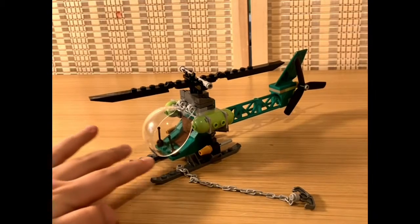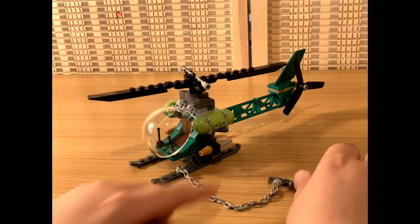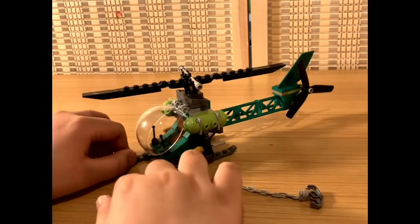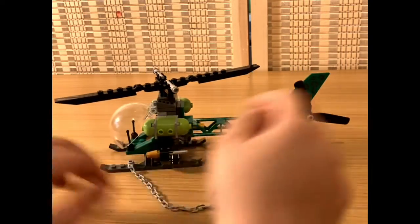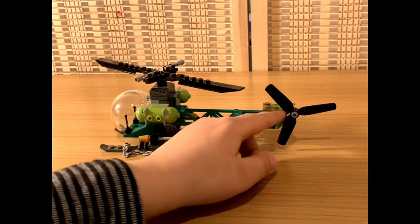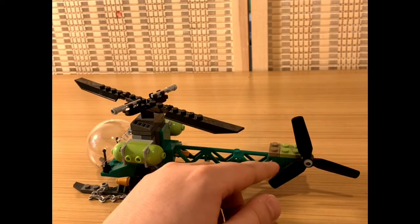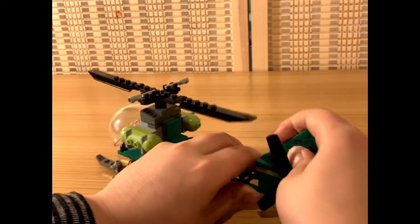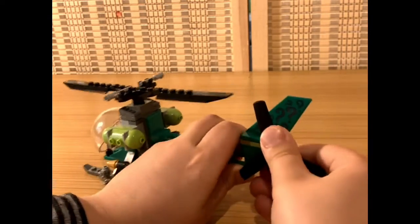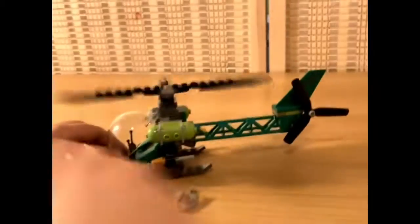Next we have Riddler's chopper, or in this case, copter. Now, this was a bit hard to build for some reason. First of all, it was missing a piece, a lime green 2x1 piece, or 1x2 piece, sorry. So I had to replace that with another piece, but when you put that on, you can barely notice it, okay? Just don't look into it. I mean, you can't really notice it like that.